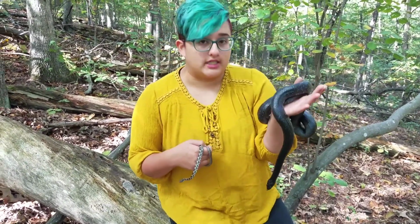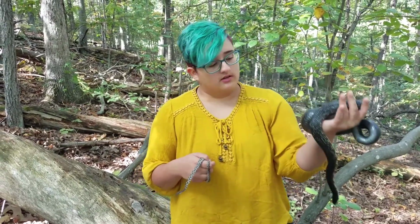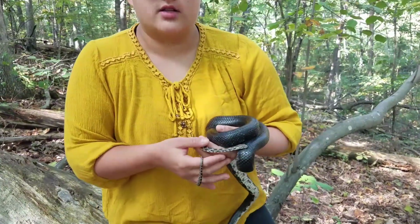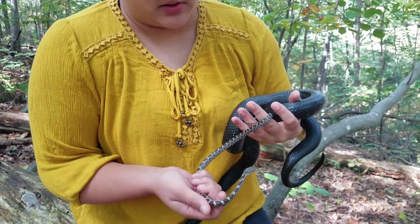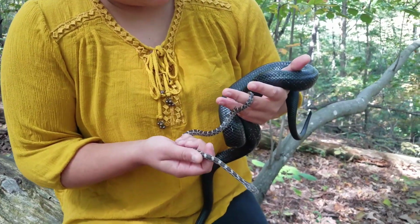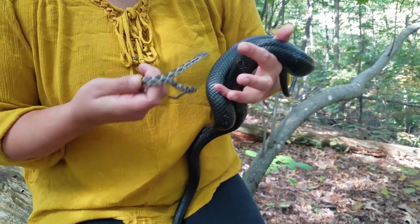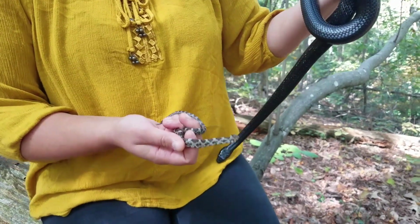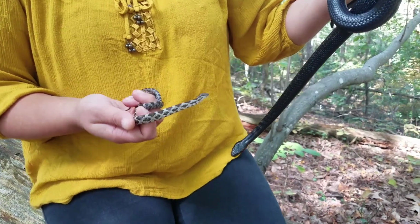Now, rat snakes are pretty easy to identify. Often, adults will be like this, with almost no pattern, but sometimes subadults and adults will have some remaining pattern. Even if they're mostly black, you'll still be able to see some of these saddles. So, look for those kind of hexagonal saddles. They're not rounded, they're not ovals, they're not squares. And look for a long, slender snake with a pretty long, slender tail. Not as long as racers, but it's not a short tail.